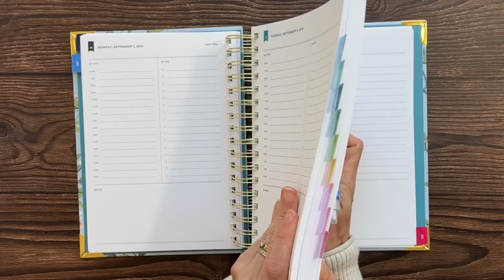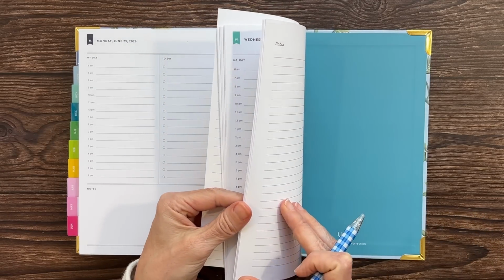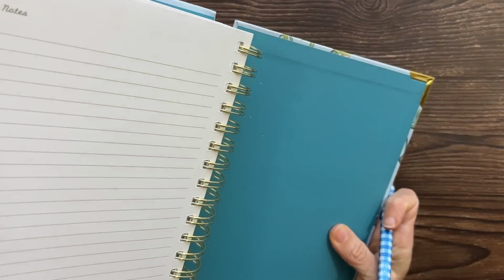That is your Simplified Daily Planner. It continues the same all the way through the end until you just have that one notes page. At the very end, you should have the one notes page, and then that is the end of your daily planner.